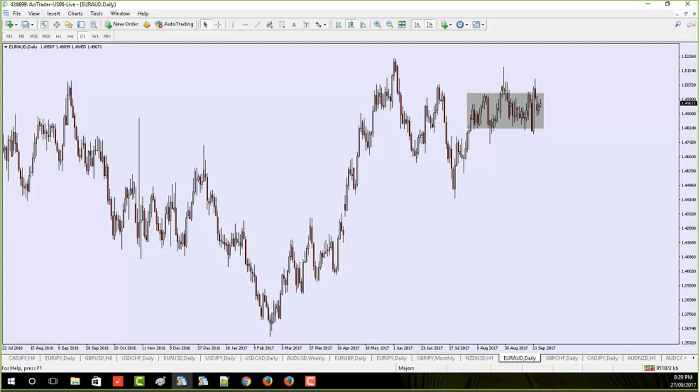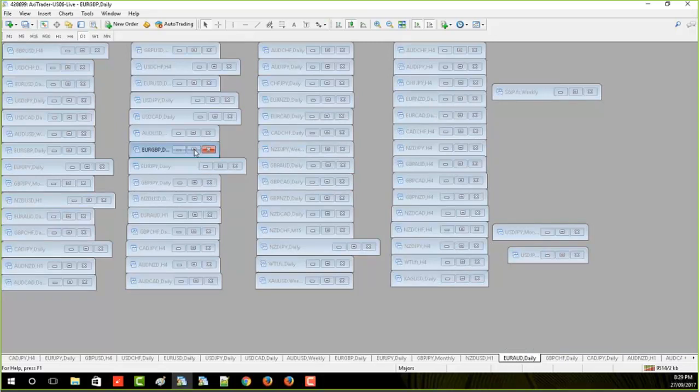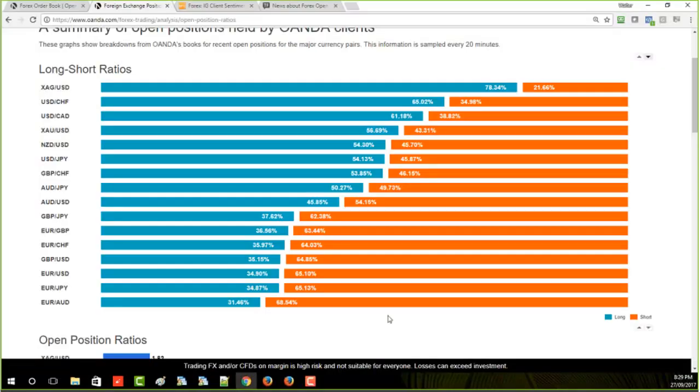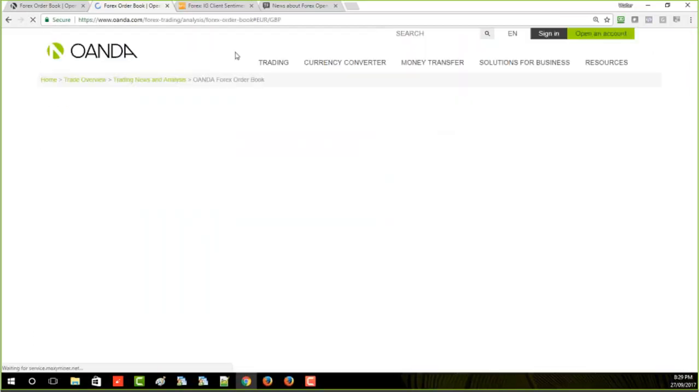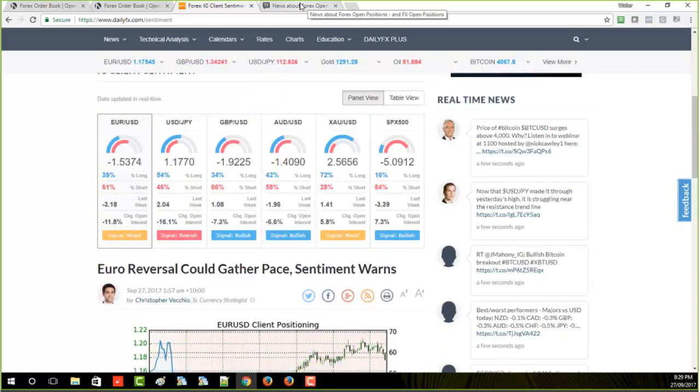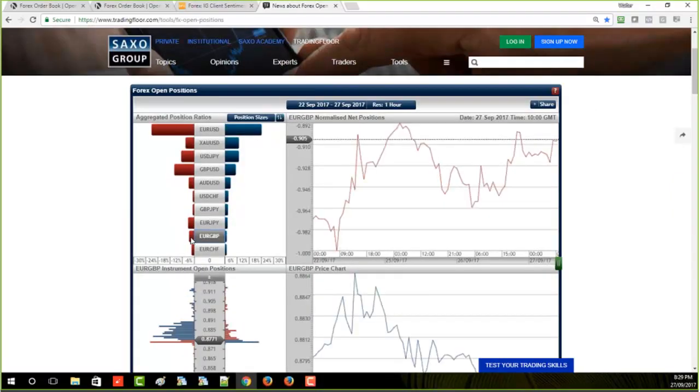All right, so let's go over to the euro pound, because this one's fascinating. This is quite rare, actually, that you're going to see this. So if you go pound, I want to see what it is here. Oanda is calling it 63% of the traders are shorting. We don't have euro pound on IG. But yet on euro pound, they're saying that 74.5% of the traders are shorting it.